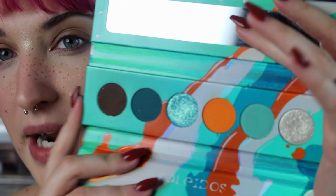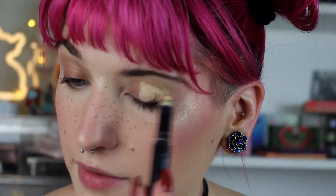All right, hello. We're gonna create an eye look. I don't have a ton of time. I only have about half an hour to 40 minutes before I want to leave for work and lunch and all that good stuff. But I do think I want to use kind of every shade in this palette. I have an idea. We'll see how it goes. I don't know why I even want to use every shade. I guess I don't know what I want to do, so let's just do everything.